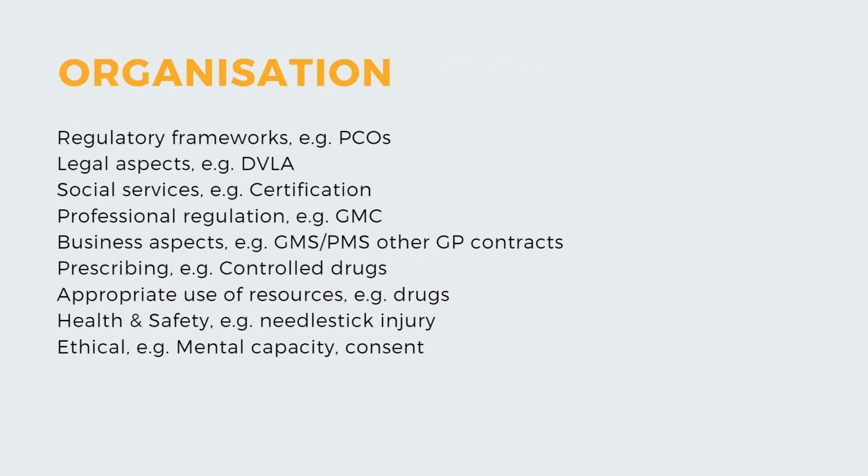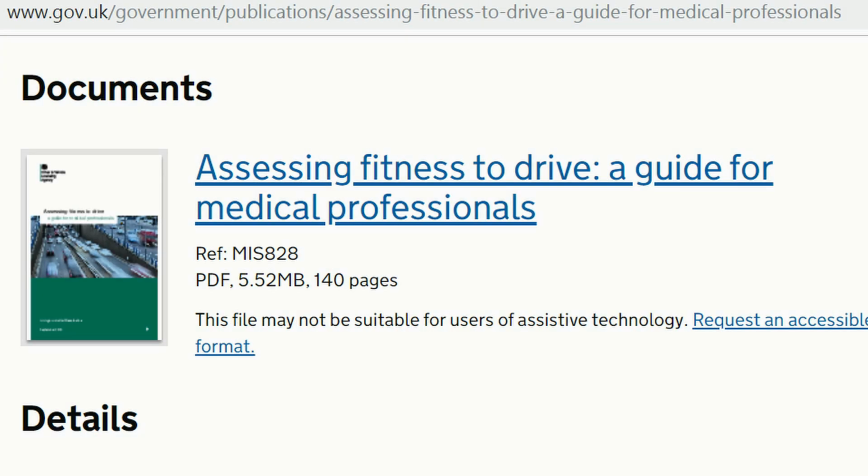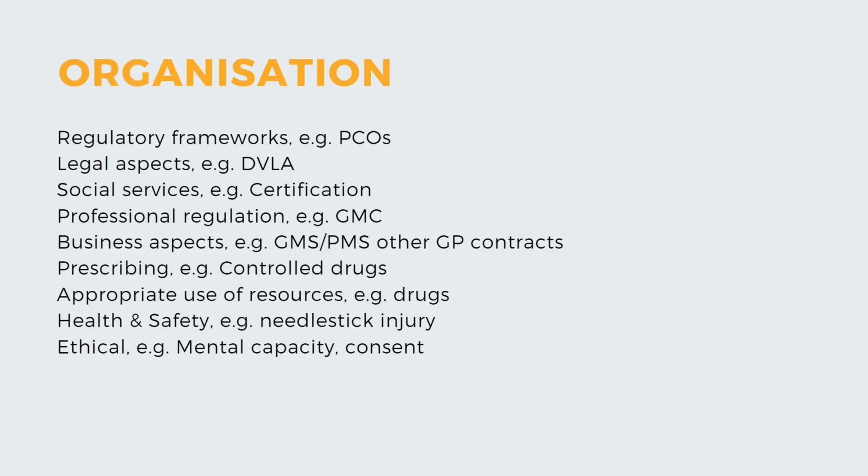Here's a list of high-yield topics that are often assessed in the organization domain. Regulatory frameworks, legal aspects, social services, for example, certification, professional regulation, business aspects. You need to be aware of the GMS and the PMS contract and other GP contracts. Prescribing is also a hot topic, especially about controlled drugs. Do you know about the schedules? Appropriate use of resources, health and safety, and finally, ethics. There's a useful guide on assessment of fitness to drive for medical professionals on the government website.